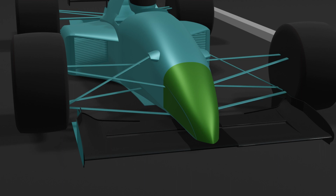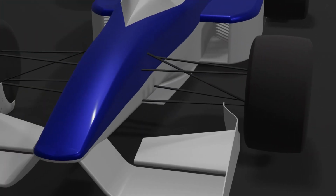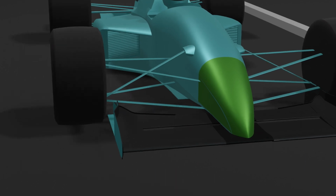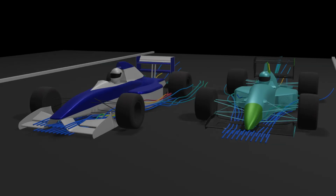The actual innovation that enabled the raised nose was how it interfaces with the floor. Again, looking at the Leyton House, the underside of the chassis blended into the leading edge of the flat floor, which was required to be flat between the front and rear wheels. On the Tyrrell, the chassis joined the floor after the leading edge and on the upper surface of the floor. This means that the geometry is now unconstrained by the floor's leading edge.